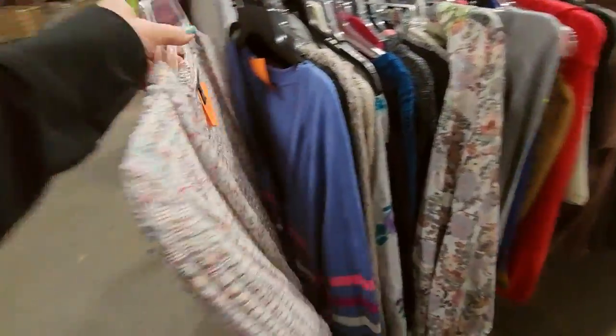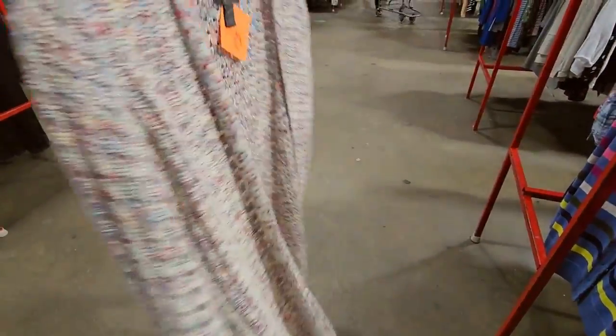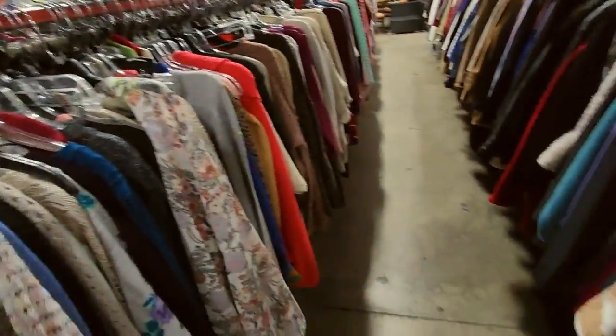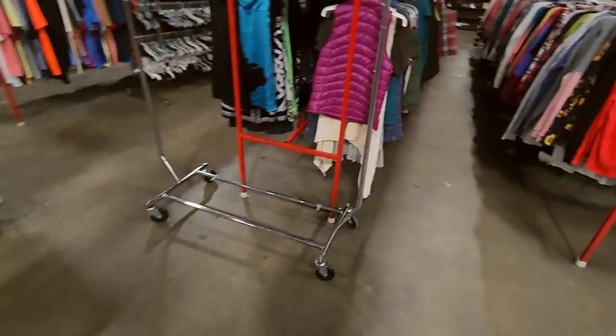I really like this cardigan, this sweater. That's very pretty. But I already have a bunch of stuff like that, so it's $4.99. I don't need any more, so I put it back. I have to get real about my clothes. I really am doing better about not buying so much stuff.